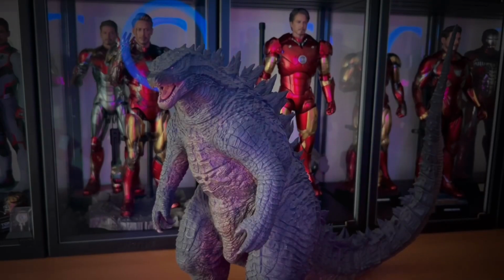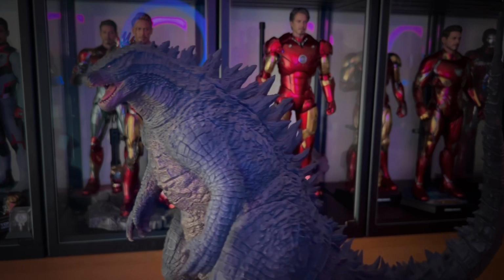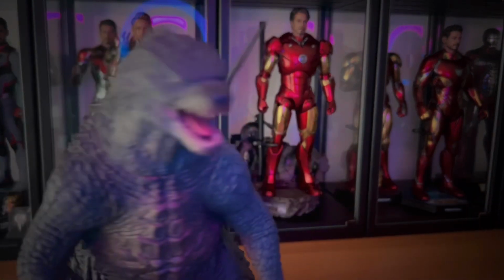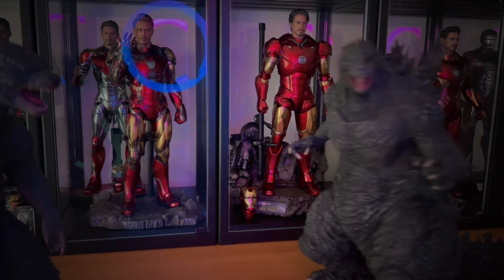Okay, these aren't Hot Toys, but whatever. I just wanted to throw them in at the end. These are my 2 X Plus Godzilla statues. I love Godzilla, so I've got American Godzilla. I was gonna do the impression, but I know I'll mess it up. And then I've got Japanese Godzilla.